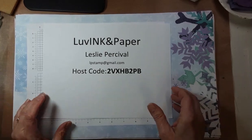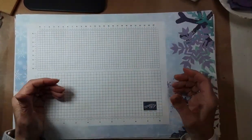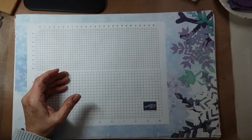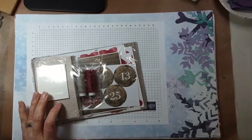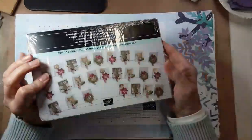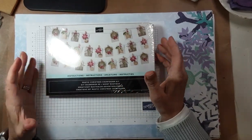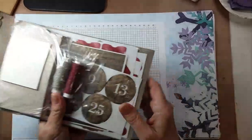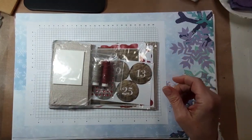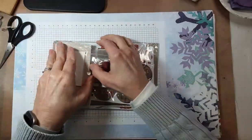All right, so we've been making gift card holders the last couple of weeks. The kit collection boxes aren't anything super special, but they work great for sending things. This is the Rustic Christmas Countdown Kit. Probably too late to use it as an Advent countdown, but definitely not too late to use for gift cards. Let me show you why I think these will make fabulous gift card holders.